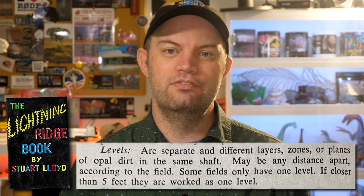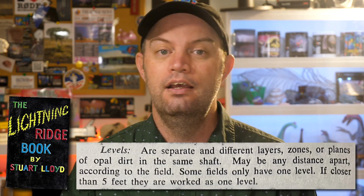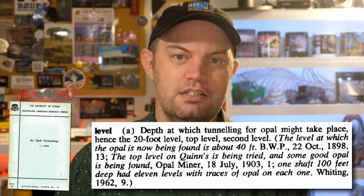Level, of course, is a term that comes from many other forms of mining, particularly gold mining and silver mining, and mining for other forms of ore. Stuart Lloyd's Lightning Ridge book describes levels as separate and different layers, zones, or planes of opal dirt in the same shaft, and points out that some fields have only one level. An Opal Terminology by J.S. Gunn describes a level as the depth at which tunnelling for opal might take place, and further describes different types of level, which is something that we might look at in more detail in a future video.